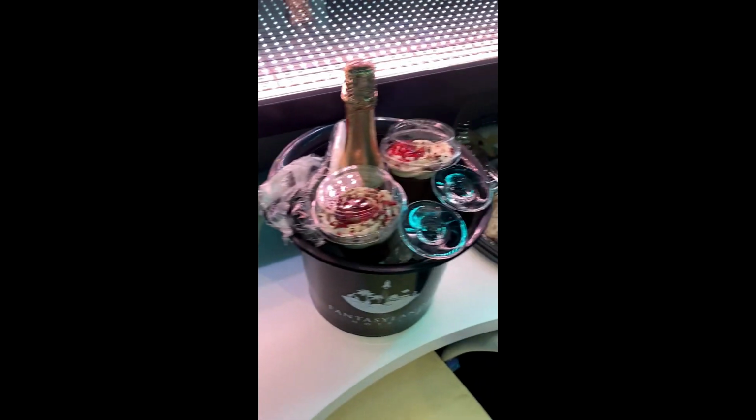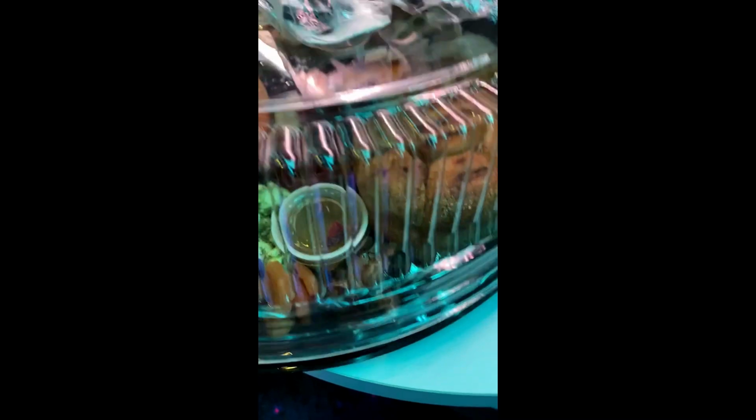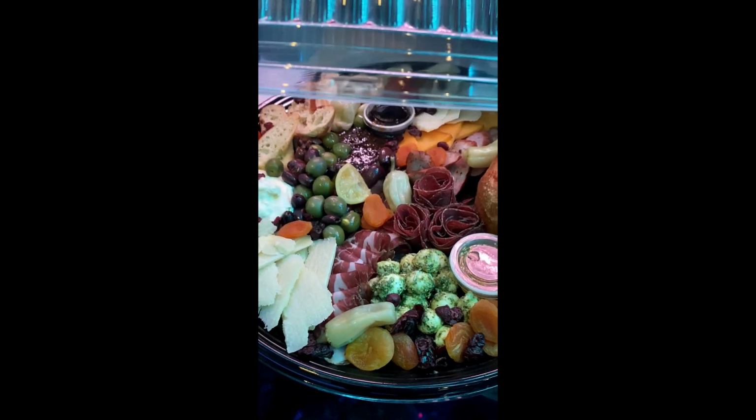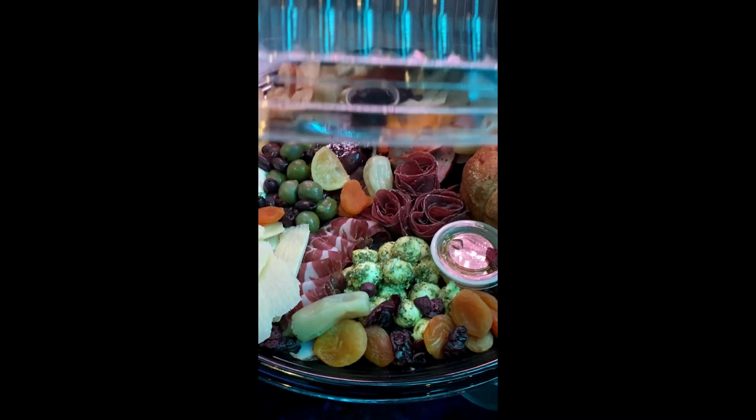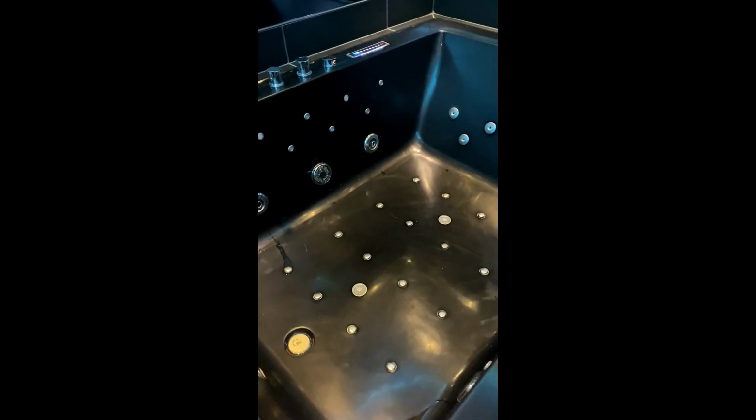Look at this. Oh, that's for my baby. That charcuterie board. Happy Valentine's. It's going to be fun. That is a charcuterie board, all right. Some bubbly. Were you surprised? Ooh, gotta have a hot tub. Hot tub!